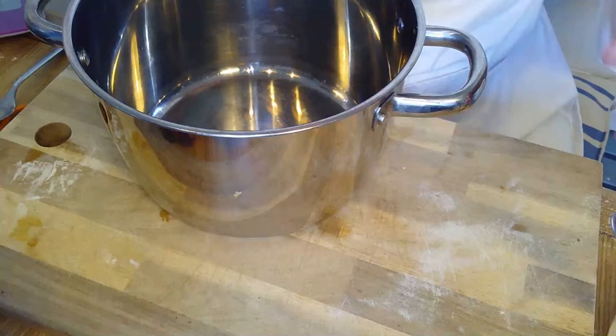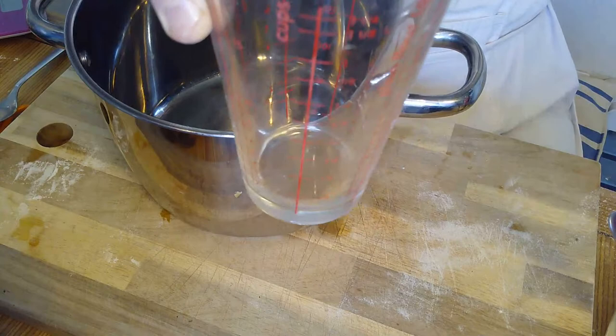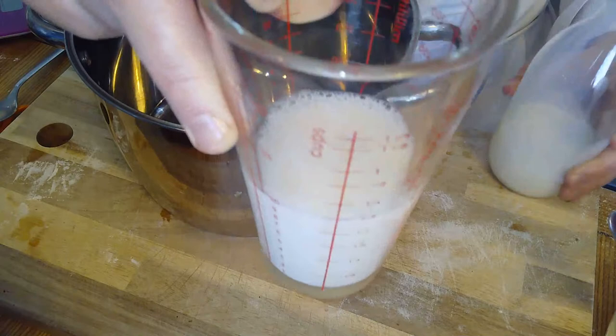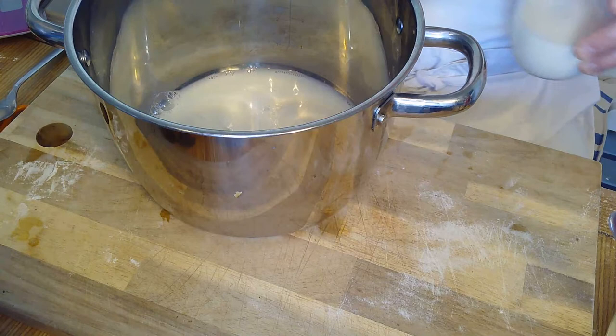So milk-wise, I'm using 160 milliliters of milk here. So let me just show you what that looks like. Again, it's about half a standard glass. So I'm just gonna do that one for you now. 160 milliliters, what's that look like? There we go. Now, accurately doing this one, you can use the scales as well. That would work fine. I'm gonna be putting in the 160 milliliters of milk, in it goes.